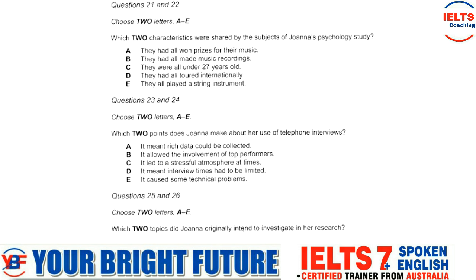If we start with the very first option, they had all won prizes for the music. This cannot be the correct answer because she used quite a few. So few of them were having, not all of them. Then B, they had all made music recording, and yes, she said it's taken for granted these days and all of them had it. So B is definitely a correct answer.